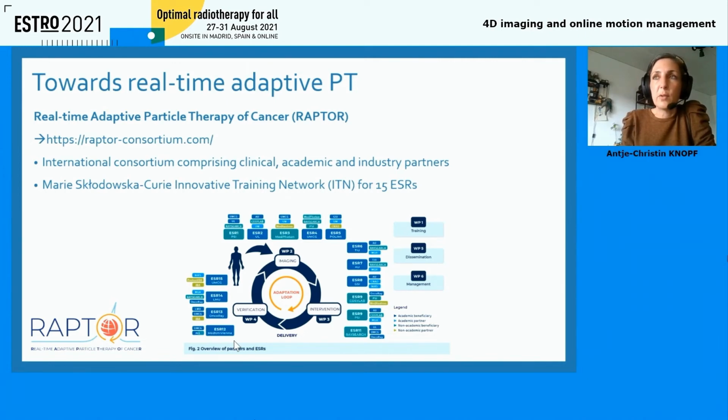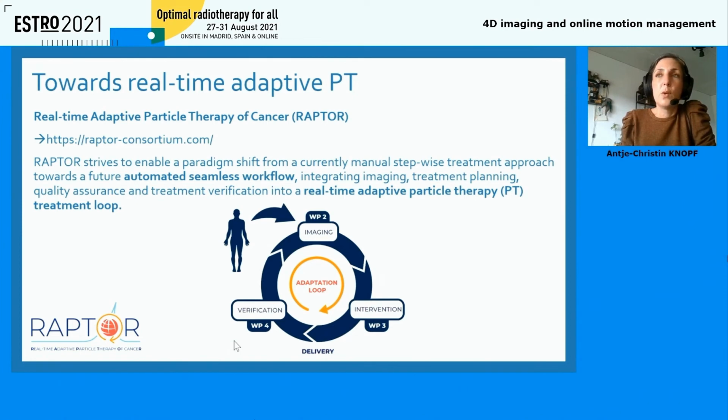It's an international consortium comprised of clinical, academic, and industrial partners. And the goal is, as we already saw in the first slides, that there is a big appetite to go in this direction, but it's mostly still hindered by manual, time-expensive workflows and limited human resources. So the Raptor consortium strives to enable a paradigm shift to get away from this manual stepwise approach towards a more automated, seamless workflow, integrating imaging, treatment planning, and quality assurance into a kind of real-time adaptive particle therapy treatment loop that is depicted here.